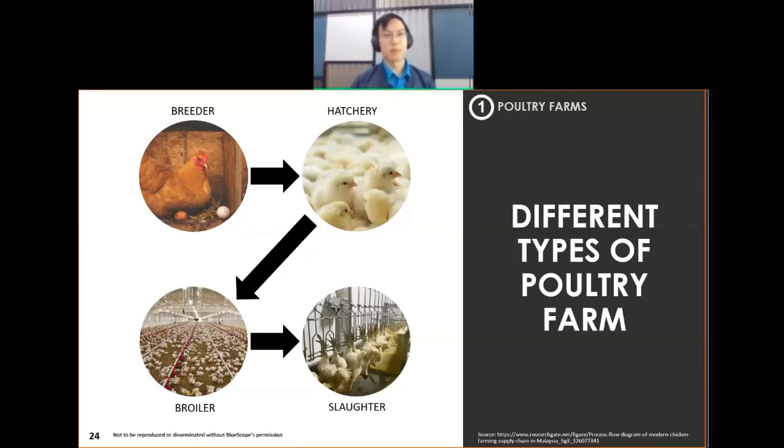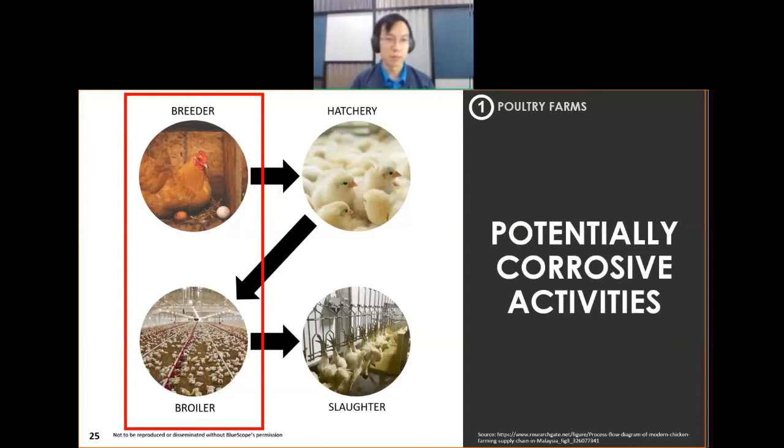And from chicks, during the hatchery stage, they will send them to the broiler farm. The broiler farm is where they'll raise the chicks to become mature broilers, and then they will be sent for slaughtering. So this is a basic cycle, as simple as I can make it. Of course, the potentially most corrosive activities are at the breeder stage or the broiler stage. The reason is that during this stage the chicken is most active and most mature, so that is where they will let out more feces, more manure, in the facility.